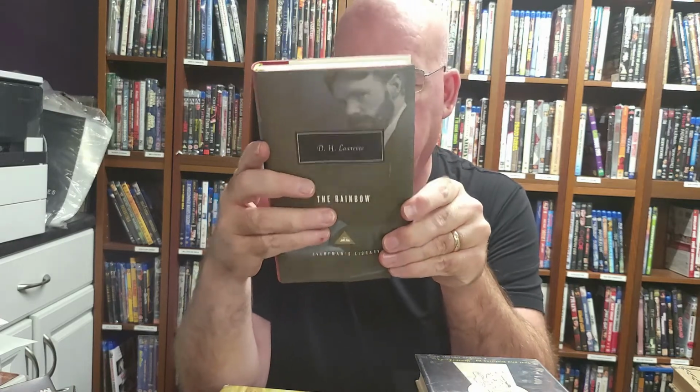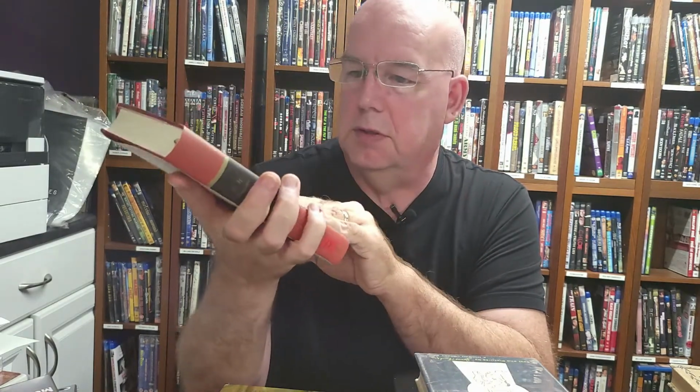The Everyman Library takes all these books that are out of copyright and then just publishes them in book form. Now you can go on the Gutenberg website and download a lot of these books and read them on your phone or whatever, but there's nothing that betters a good volume, right? So this one is The Rainbow by D.H. Lawrence. It's another one I got.